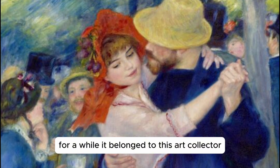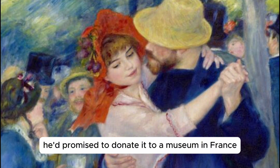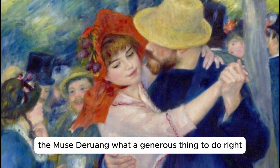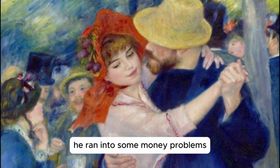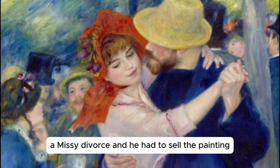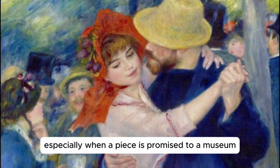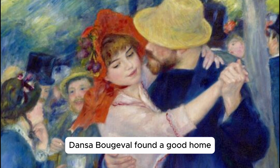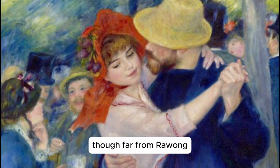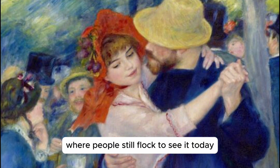For a while, it belonged to this art collector, Félix François de Pau. He'd promised to donate it to a museum in France, the Musée de Rouen. What a generous thing to do. Right. But life happened. De Pau ran into some money problems, a messy divorce, and he had to sell the painting. Oh, that's always a shame, especially when a piece is promised to a museum. It is. But, lucky for us, Dance at Bougival found a good home, though far from Rouen. It ended up at the Museum of Fine Arts in Boston, where people still flock to see it today.